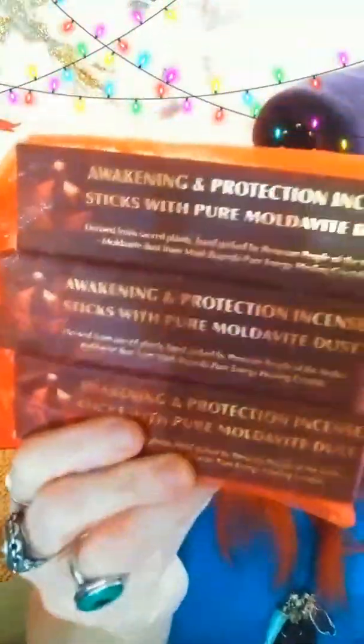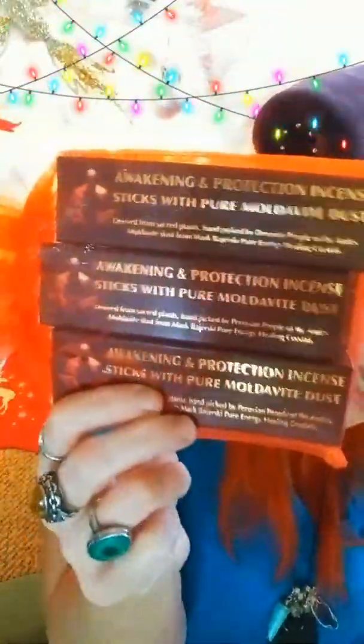Awakening and Protection Incense Sticks with Moldavite Dust. These are the ones I ordered like four packages of. I love this. My favorite. I will always buy this. If you are a spiritual person and you are looking to clear your energy or just uplift and awaken your third eye, I highly recommend getting these sticks from Mark. Highly recommend.